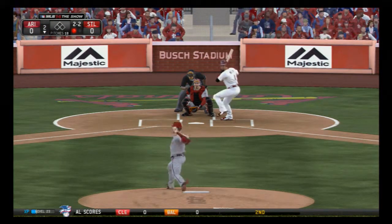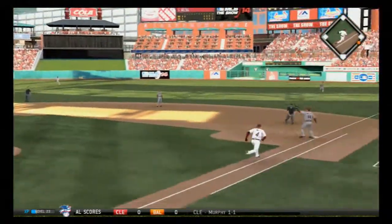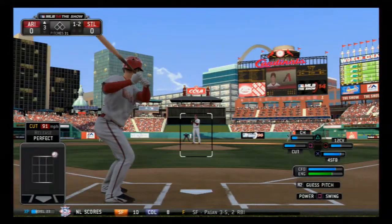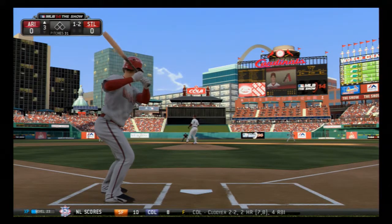Wade Miley here gets the batter to ground out, hit on the ground to third. Good throw by Prado over to first. Looking to see what we can do, trying to possibly trade him. We don't know, though. He is one of the better bats in our lineup.